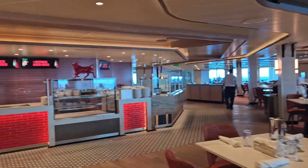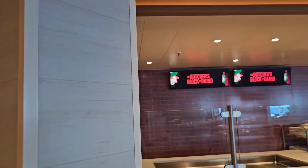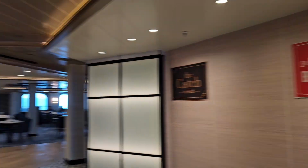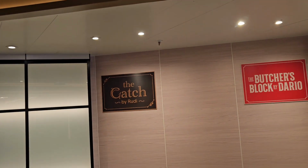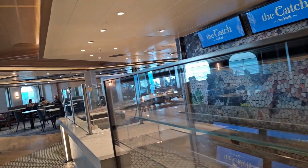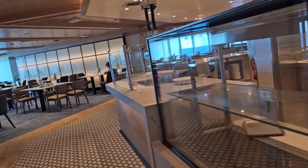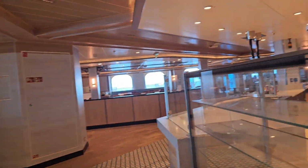But they don't have much food out here. And this is also again where the butcher's block is gonna be at nighttime, right here. So this is where I came from, the other tunnel that's towards the front of the buffet. The Catch by Rudy and the Butcher's Block by Dario is here at nighttime. They start at 5 p.m. So everything's clear out here too. All gone here. But you'll see also that there's not a lot of people here towards the back of the buffet.